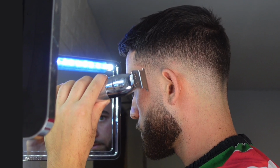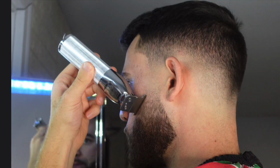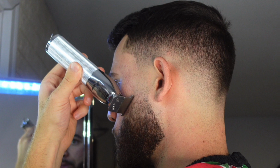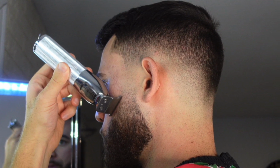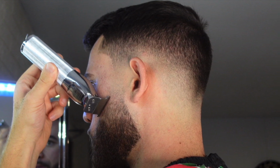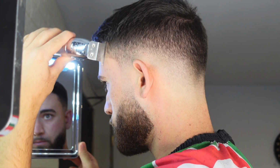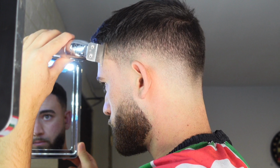$32 in comparison to $120 to $200. I would go with the Kemei all day, because it really did perform like a professional level clipper. I can't say how long it will last and how the power and battery will hold up, but first impression, first time using it out of the box, I really couldn't be happier with it, and I highly recommend it to anybody who's in the market for a new trimmer.